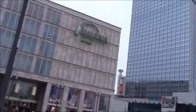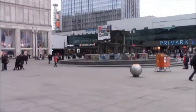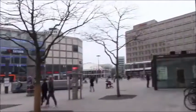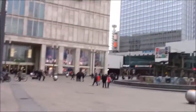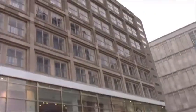So guys, we're in Alexanderplatz, the square. You can see, we're here. So that's our hotel up there. We're staying there. Underneath, you've got like a parking, which is great. Primark, and there's just lots of places. And there's Tom. Hi, Tom. So yeah, this is where we're staying, Alexanderplatz. Can't see the big ball because it's behind that building, but I will show you in a little bit. I'm gonna have a little mooch around.